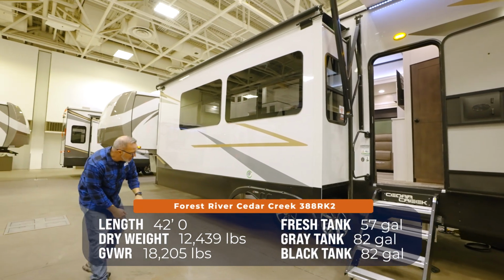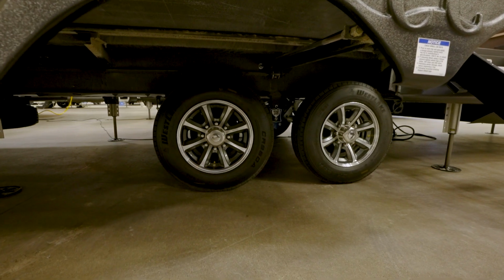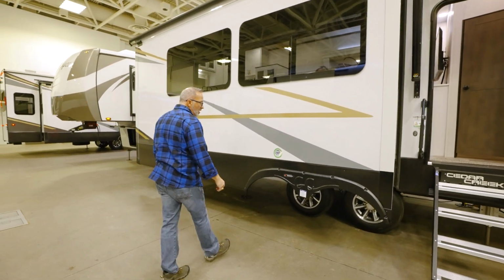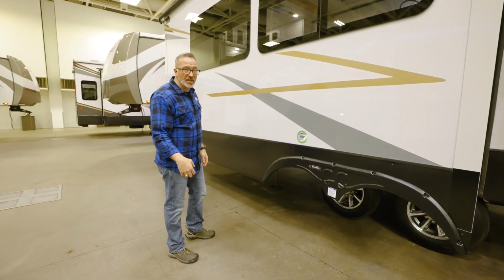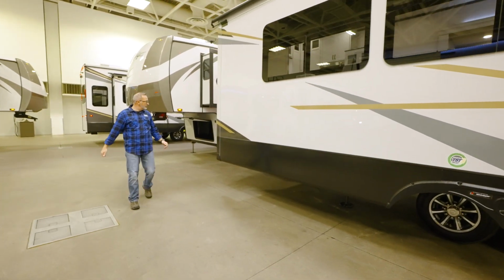Underneath, you got the never adjust Dexter Easy Lube axles on this with the Road Armor suspension. That's a lot of words to just tell you, oh, hey, by the way, it's going to be a good smooth ride. Not to mention that, you also have tire pressure monitoring built into this. Safety, and I love the fact that they added it. Double pane frameless windows all the way around.